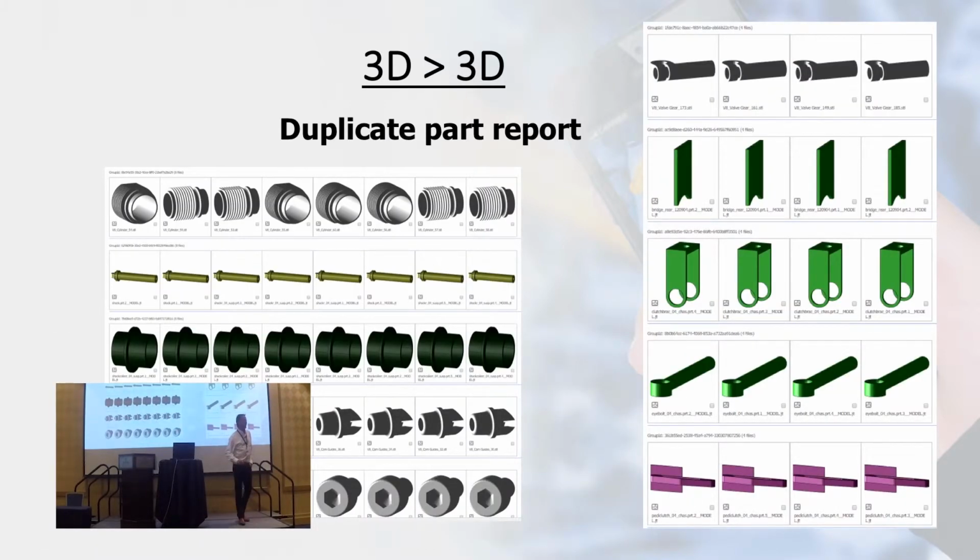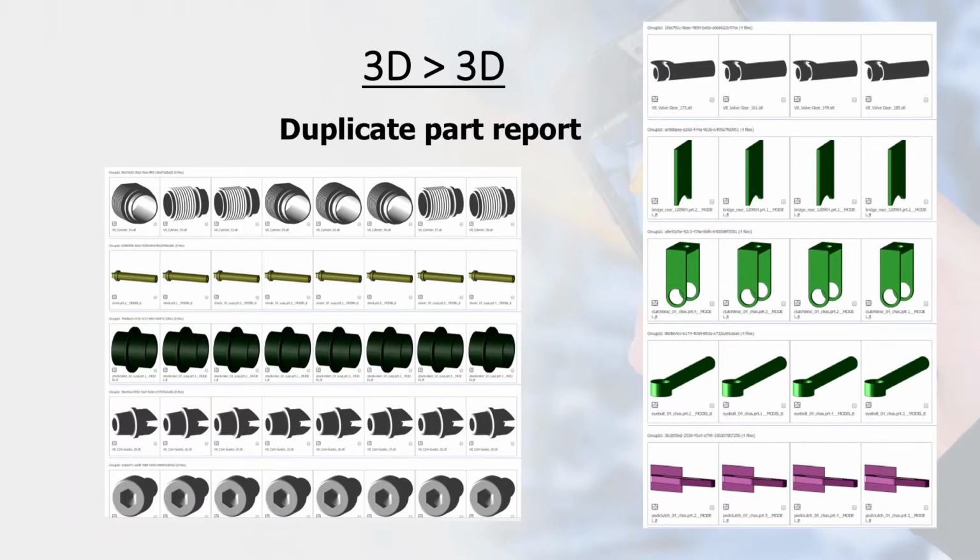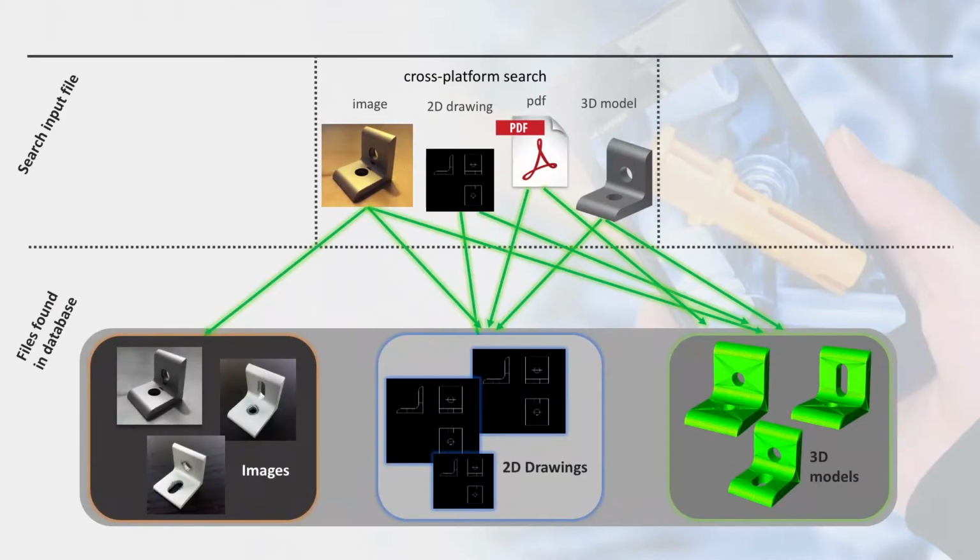3D also has duplicate part reports. That's one of the nice things that it can do. So you can say, have we made a part like this? Or what are we making that's duplicated effort? So you can take an input, and it's going to pull up, and you're going to go, shoot, we're making 15 of the same thing. We got 15 SKUs, we have 15 sets of tooling, we're making 15 of the same part. Is there a way that we can consolidate this? Better yet, is there a way that we can avoid doing that from this point forward? And the way that you do that, of course, is being able to search by shape. So these are all actual searches that we did.